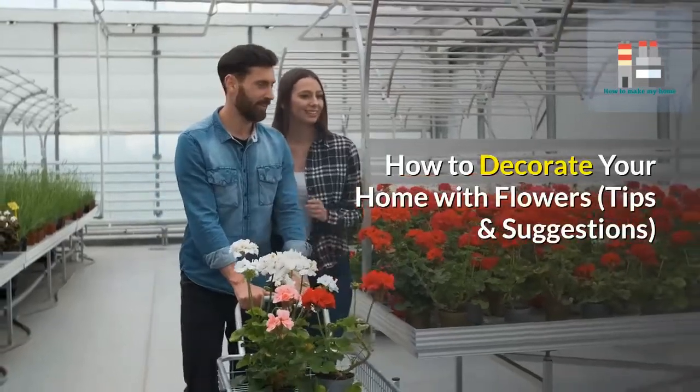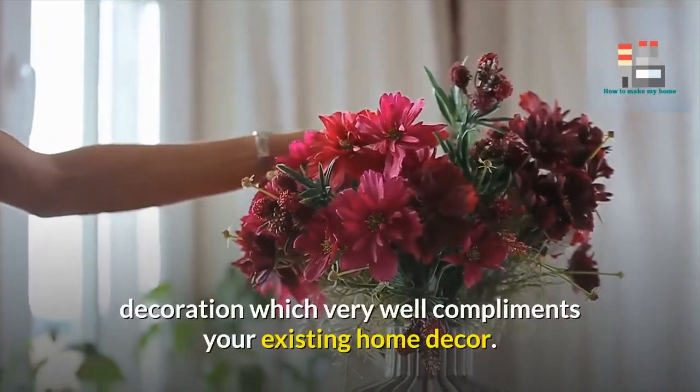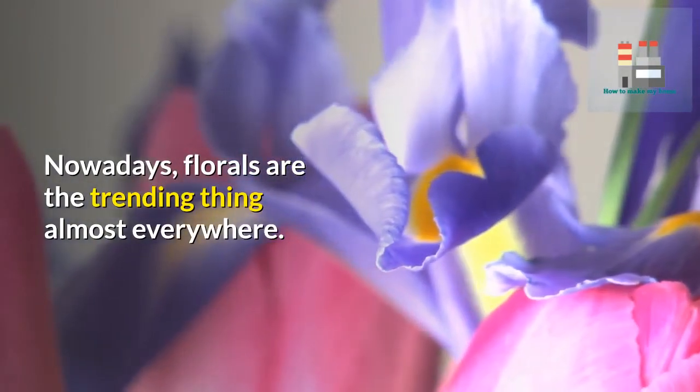How to decorate your home with flowers, tips and suggestions. You can bring life to your living room with flower pattern decoration, which very well complements your existing home decor. Nowadays, florals are the trending thing almost everywhere.